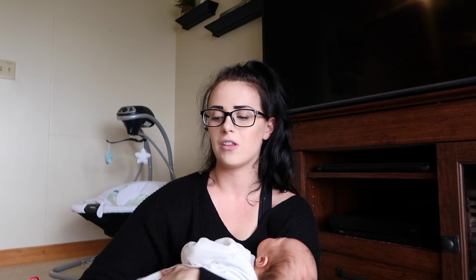I have about 50 ounces right now frozen, and that's from the past week, just pumping once, maybe twice a day. I'm saving up milk in case something happens to my supply, or I want to go out and do things. I have to pump twice the amount because I have 2 babies to feed, so if I was to go anywhere and I wanted to leave the babies with Nolan or something, they would need milk. So I'm working on building up a supply in my freezer.